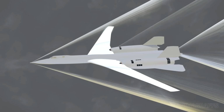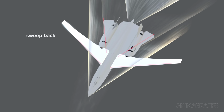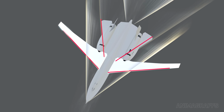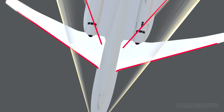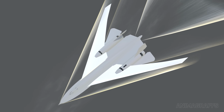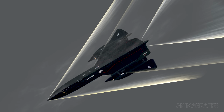Let's throw a more standard wing into the mix. Because these wings have much less sweep-back angle, the nose shockwave blasts into them, causing a brick wall of drag to slow the plane down. If you try to sweep them back far enough to tuck into the nose shockwave, the attachment point at the fuselage gets flimsy. Notice how the delta wing solves these issues.